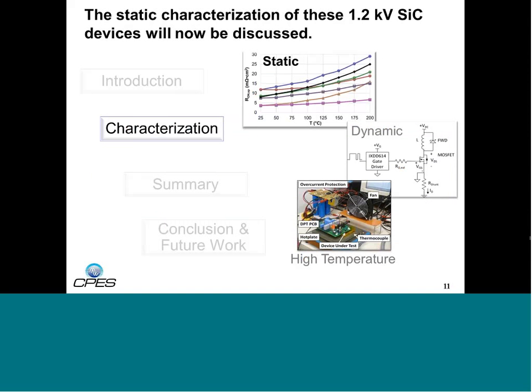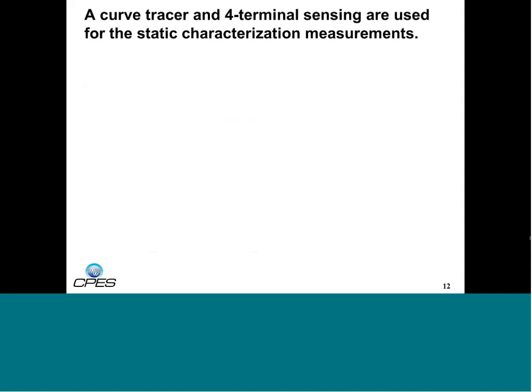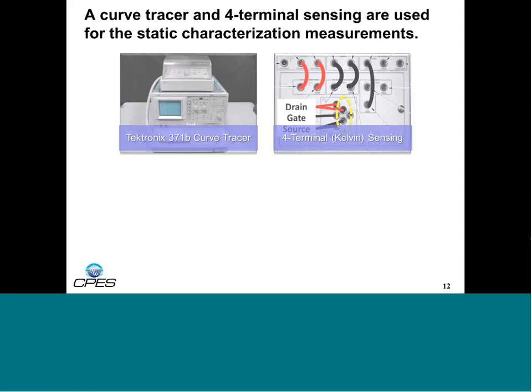The characterization section of this presentation will be broken up into three different subsections, including static, dynamic, and high temperature switching. I'll begin by discussing the methods for the static characterization, followed by a presentation of the results. A Tektronix 371B curve tracer was used for all the static characterization measurements, where 4-terminal, also known as Kelvin sensing, was employed to ensure measurement accuracy.